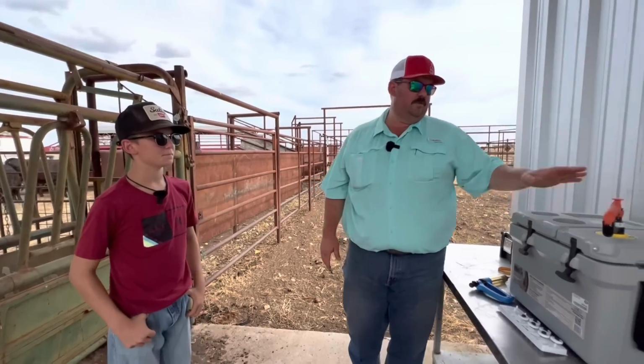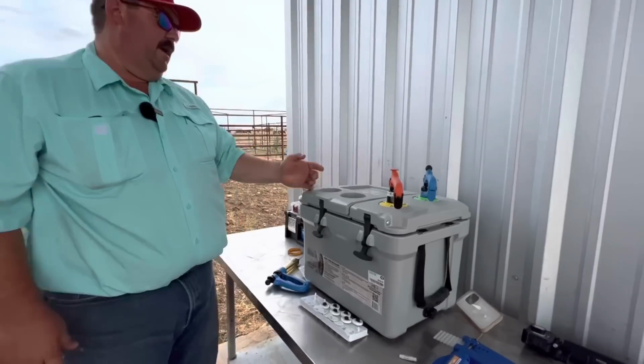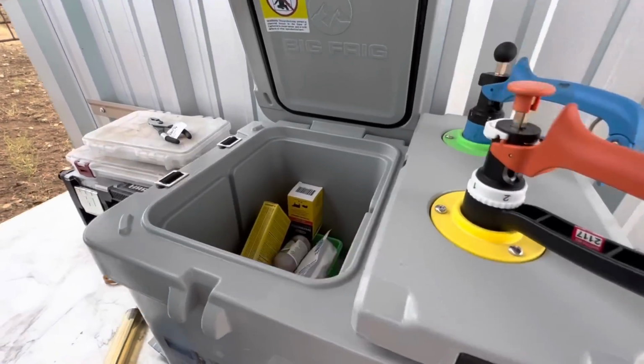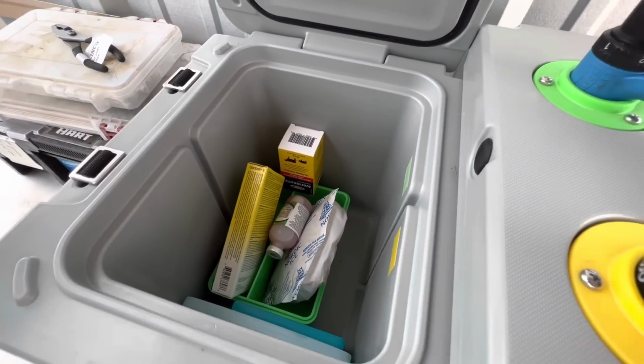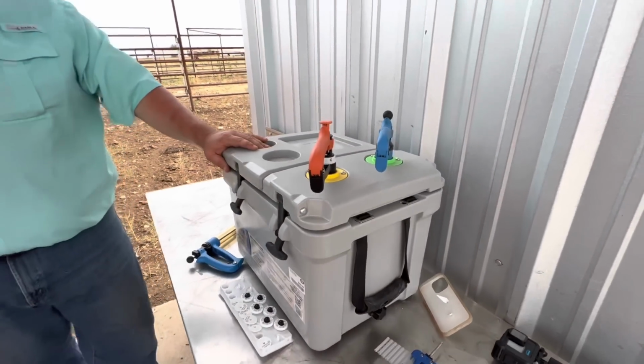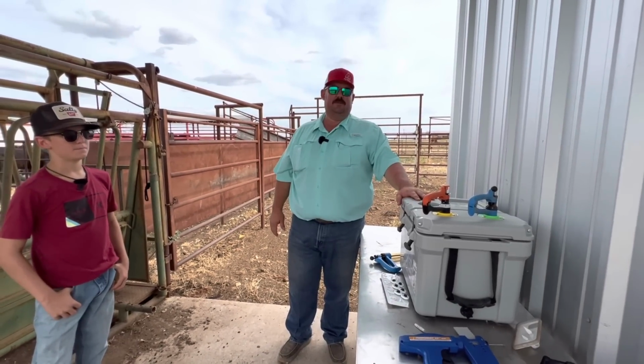Right. So the most important thing we're going to do is vaccinate them. And we've got our Cross 5 cooler here. It's awesome. It holds your medicine in there with some ice packs and keeps everything good and cold. Then it's got a spot for your pistol grips. There's an ice pack in there. And yes, even though we're doing just 6 head today, it's important to keep your vaccines cool. And that's what we love about this cooler.